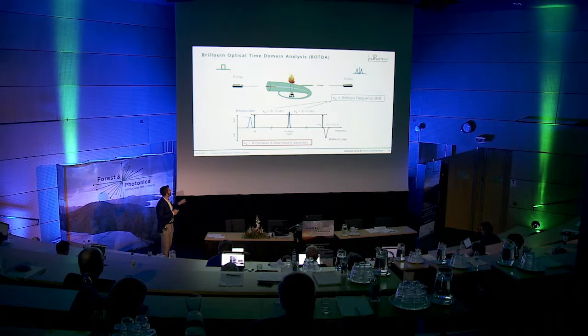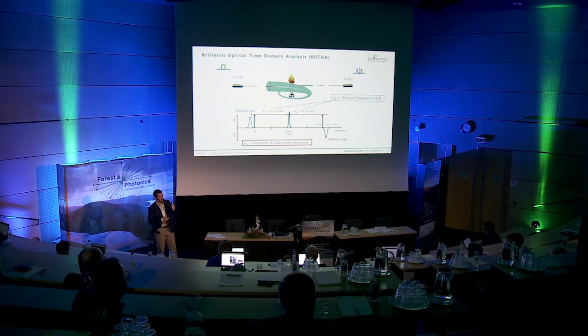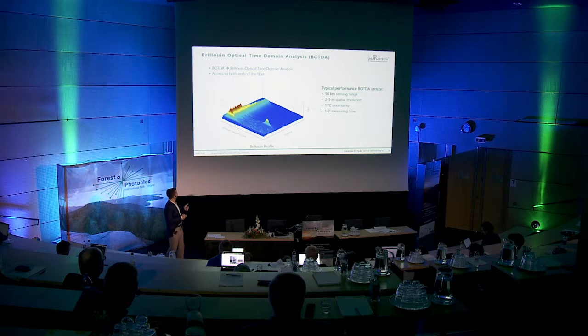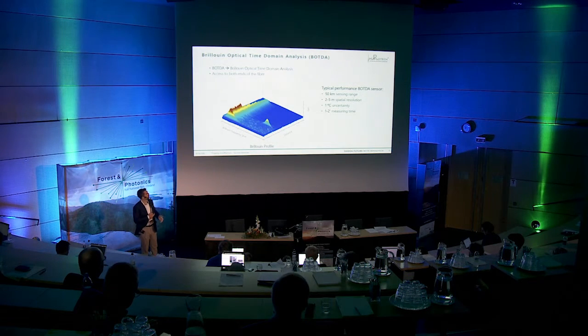And if there is a hot event or there is a strain in the fiber, there is a positive shift, so this frequency is increased. So the important fact is that this frequency is linearly dependent on the strain and temperature. So it's extremely useful for sensing applications. So what we do normally is that we scan the whole fiber, we send the light into the whole fiber and retrieve this kind of profile.